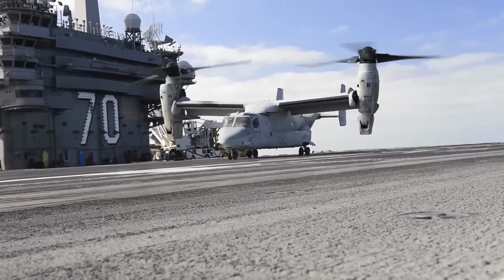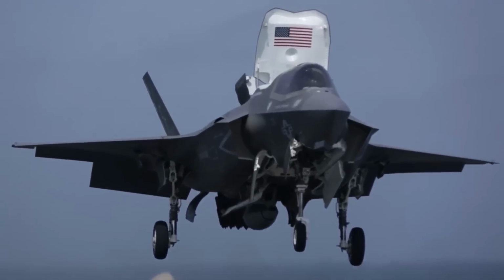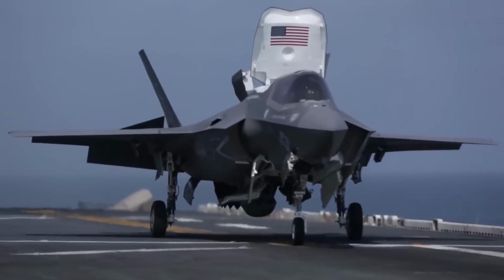They will have to make their decks more heat resistant, especially since, firstly, the problem is not new, and secondly, next to the V-22, F-35Bs take off and land from the same decks, and it is unlikely that jets from their engines are colder.